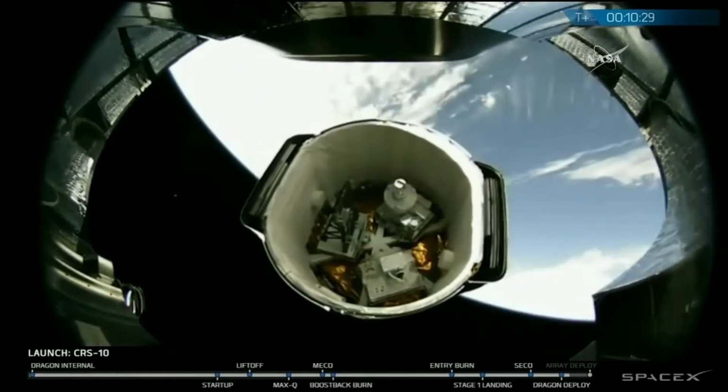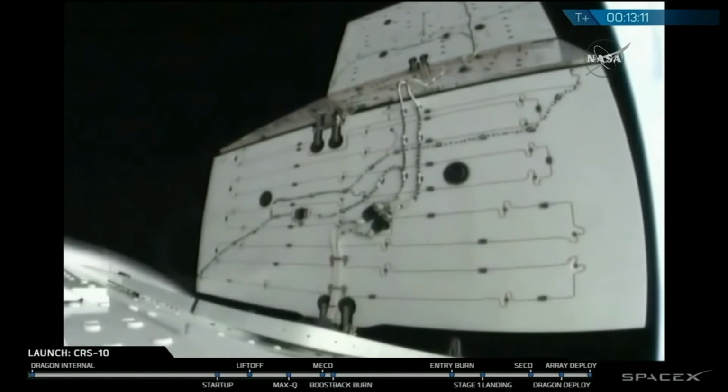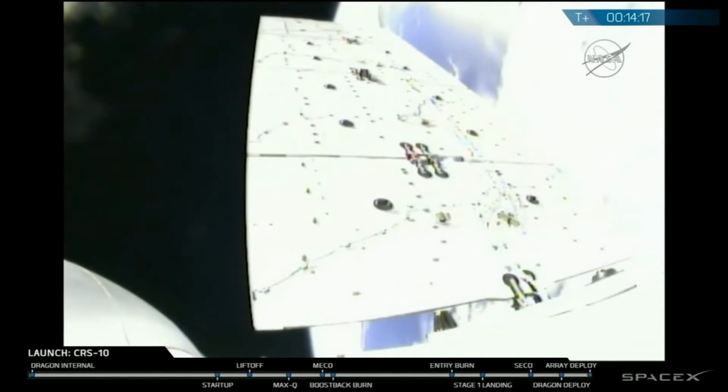And Dragon has separated. Spacecraft separation. And the solar arrays are now deploying. Right on schedule. And the arrays appear to have deployed successfully.